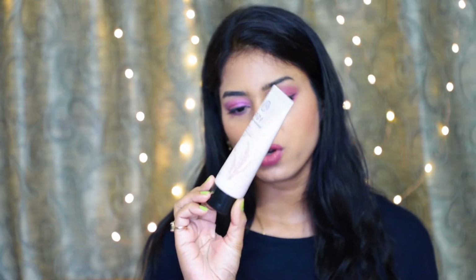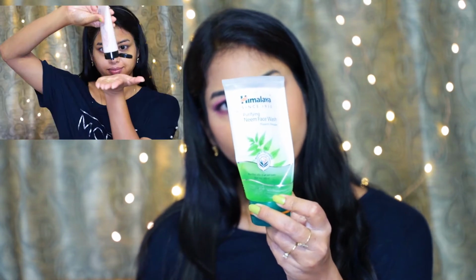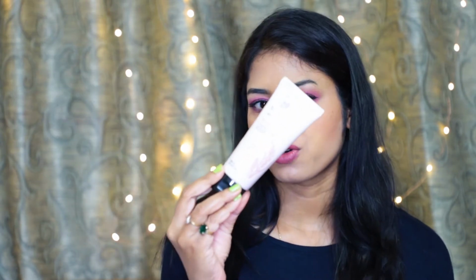Next comes the face wash. Now for the face wash, I have two options. I either use this Face Shop Rice Water Bright Cleansing Face Wash, or I use this Himalaya Herbals Purifying Neem Face Wash. The thing is that if I'm not wearing very heavy makeup, I avoid surfactant-containing face washes. I just do not know why. I prefer this gel based kind of face wash. So on the days when I go to the hospital or when I'm wearing sunscreen or anything like that, this face wash suffices. But when I'm wearing heavy makeup like today, I would be using this particular face wash because I really want a good lather to clean up everything from my face.